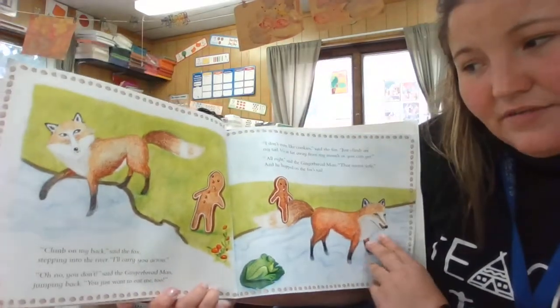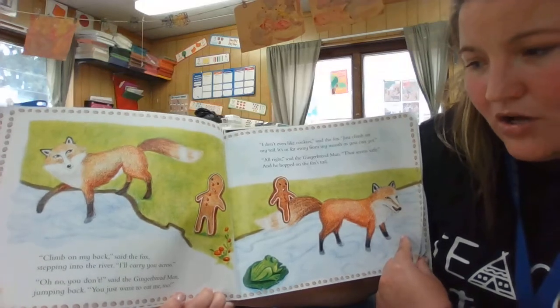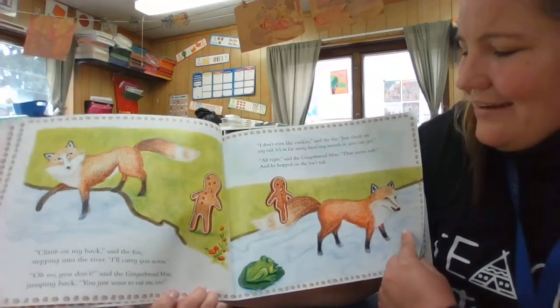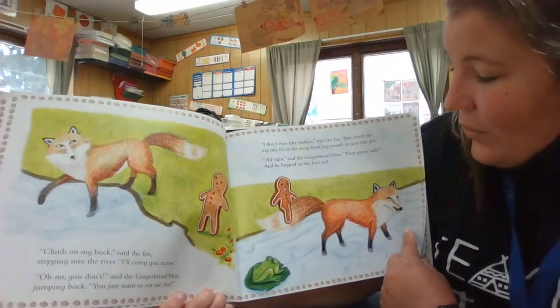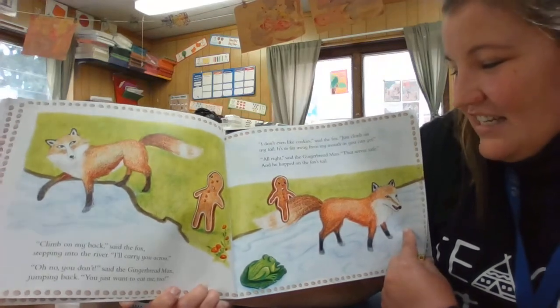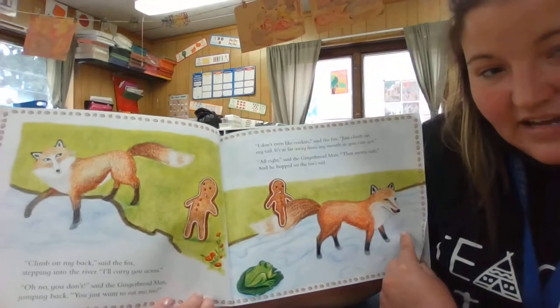"Climb on my back," said the fox, stepping into the river. "I'll carry you across." "Oh, no, you don't," said the gingerbread man, jumping back. "You just want to eat me, too." "I don't even like cookies," said the fox. "Just climb on my tail. It's as far away from my mouth as you can get." "All right," said the gingerbread man. "That seems safe." And he hopped on the fox's tail.